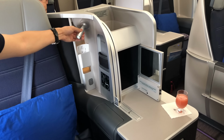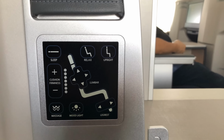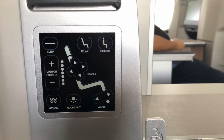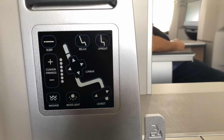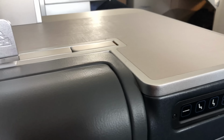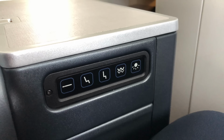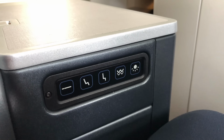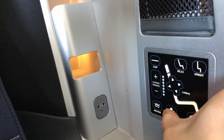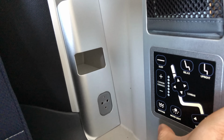An adjustable reading light which I think every airline should have on board. There are also of course some buttons so you can recline your seat. It also has massage function, and interestingly you can also adjust your seat's firmness. Furthermore, you can switch on the mood light in the tiny compartment or in the ottoman.